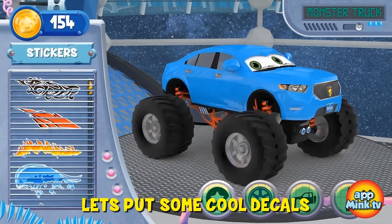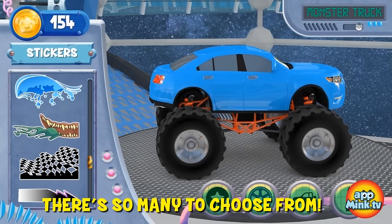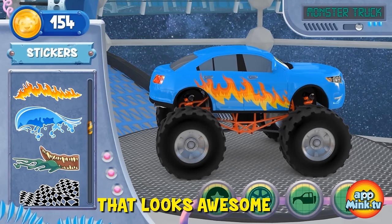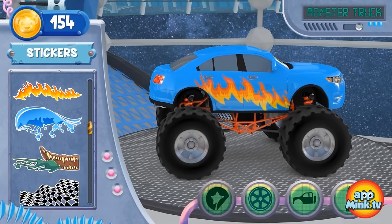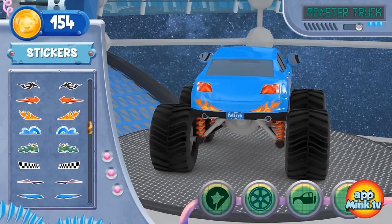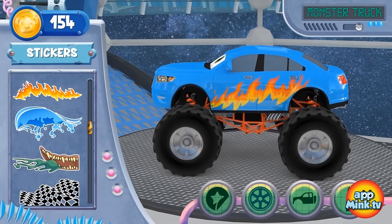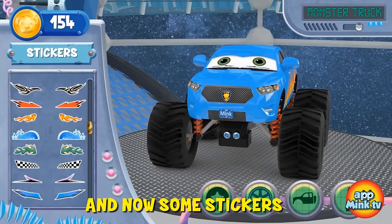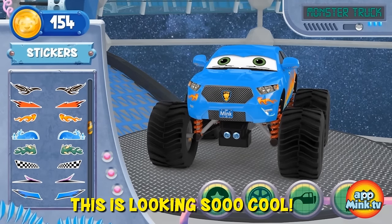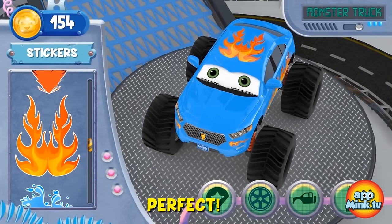Alright, let's put on some cool decals and stickers for you. Wow, there's so many to choose from! Let's go with this one. Fire! That looks awesome! Now a sticker on the back, and some fire on the other side, and now some stickers under the lights at the front. This is looking so cool. What about the top? Perfect.